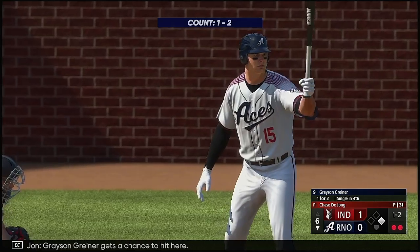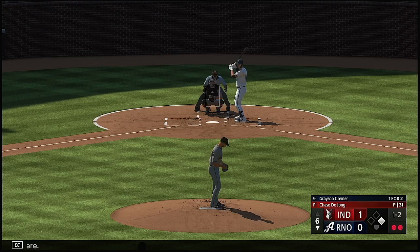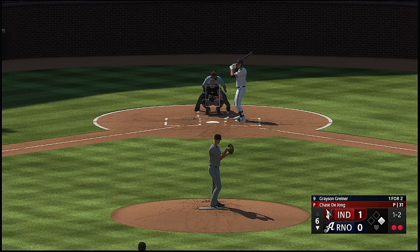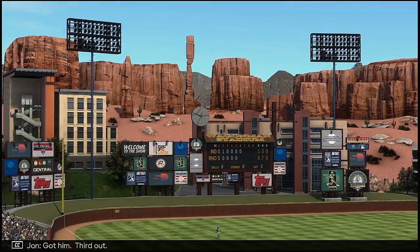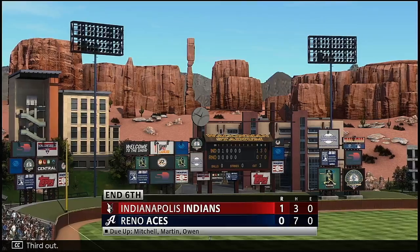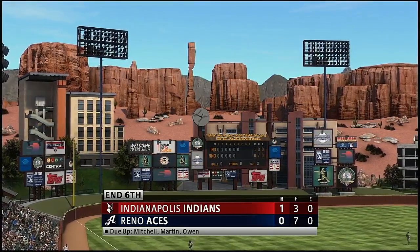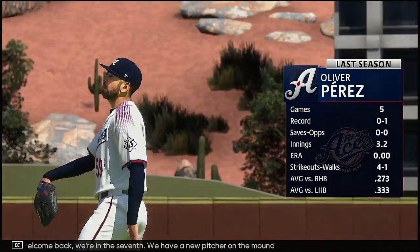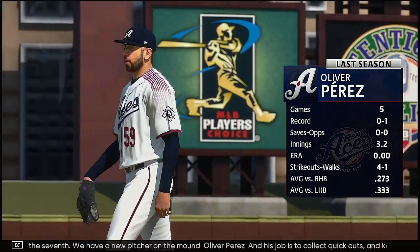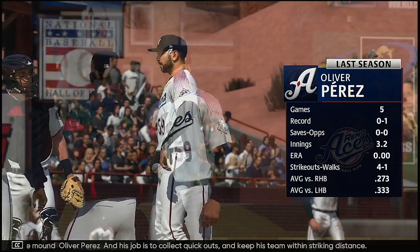Grayson Griner gets a chance to hit here. Now batting, the catcher, Grayson Griner. Got him. Third out. Welcome back. We're in the seventh. We have a new pitcher on the mound, Oliver Perez. And his job is to collect quick outs and keep his team within striking distance.